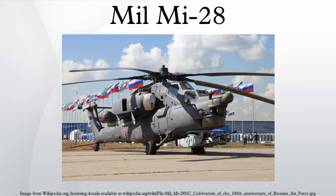The 9M120M improved version has a longer range and better penetration. All of the variants use SACLOS missile guidance. The S-8 and S-13 rockets used by the Mi-28 are usually unguided. In the most common configuration, one can expect 40 S-8 rockets or 10 S-13 rockets.